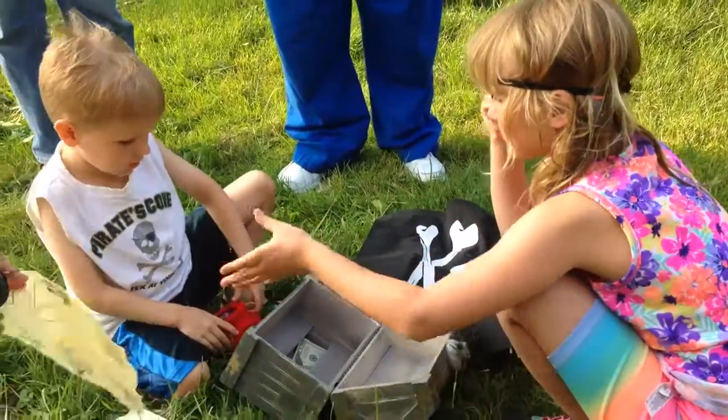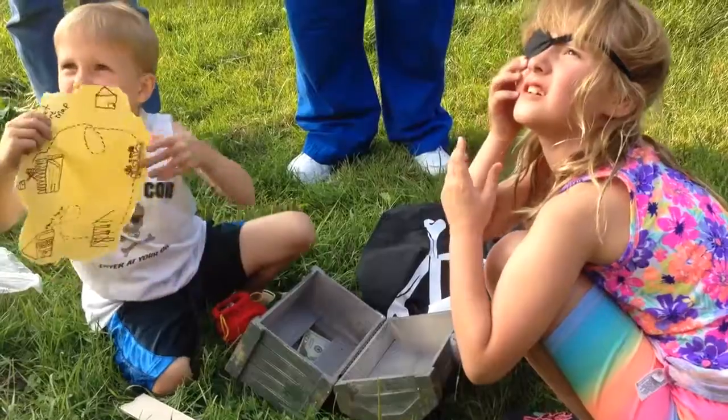Okay, Nate, hold this up. Hold up your treasure map so I can get a good picture, okay? Okay, ready?